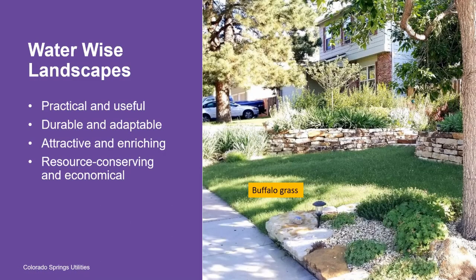So what is a water-wise landscape? I think there's some misconceptions about what water-wise landscapes are. At Colorado Springs Utilities, we really are promoting water-wise landscapes that are loaded with living plants. We want the landscape to be practical and useful, no matter what you need the landscape to do for you. We want it to be durable and adaptable. So it needs to survive the ups and downs of our weather here. We have periodic drought. We have hailstorms, we have heavy rain at times, we have late frost and early frost.